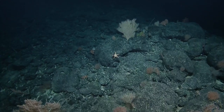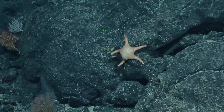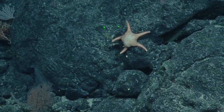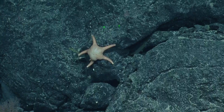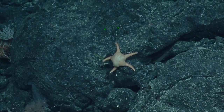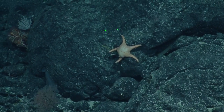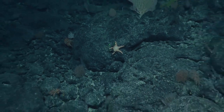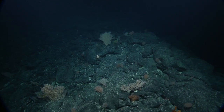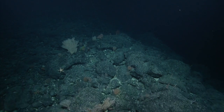Well, you could go ahead and zoom. I'm not going to get too much closer. Chonker. I was about to say, that is a hefty one. 10 centimeter central disc there. That's huge. Wow. Okay, thanks. All right, looks like we're getting to a little rubbly area as we're moving up the ridge.